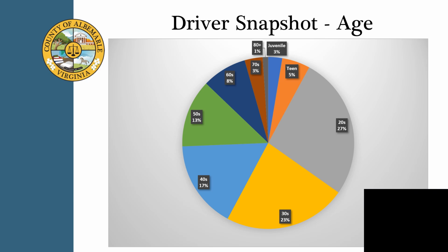So one thing that's of interest to us here is if we include juveniles and teens, we're looking at 8%. And most of us would think it's reasonable to assume that most of our problems on the roadways are caused by young drivers or inexperienced juvenile drivers. And as you can see, that's just not accurate. It's 8%. Our problems are drivers in their 20s, drivers in their 30s, persons that tend to believe that they can multitask. They've been driving some time, so they feel like they are experienced. They feel like they can text, do conference calls, read books, read papers, play video games.